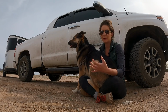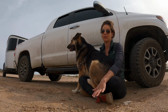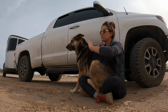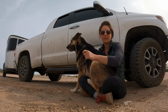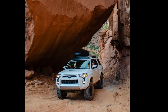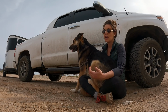In the end, I ended up trading the 4Runner for $1,500 less than I bought it for. I bought it brand new back in 2017. I put 100,000 miles on it. It had desert pinstriping all down the side, which are small scratches from off-roading here in the desert. And I will say it was a very well-loved, but a very used 4Runner. So I actually couldn't believe how much I ended up getting as a trade-in.